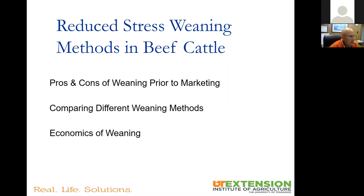We've had a couple pretty good ones, so I don't know about this one, but today what I'm going to visit with folks about is a demonstration we did a few years ago here in Lawrence County where we were looking at reduced stress weaning methods in beef calves.